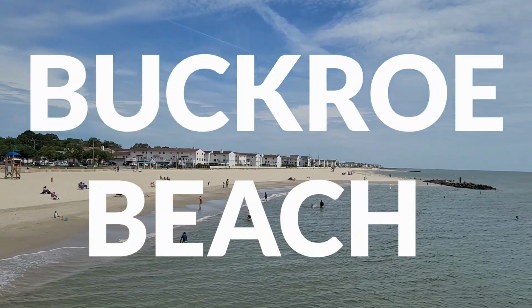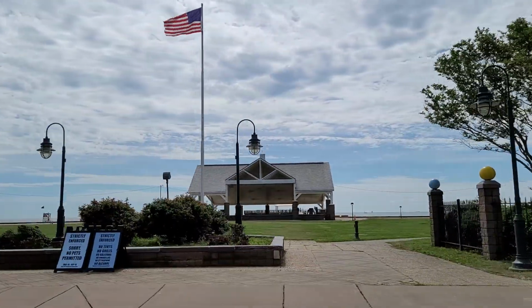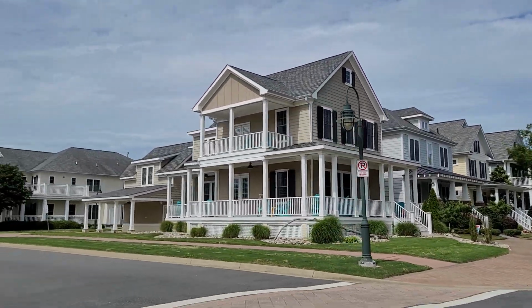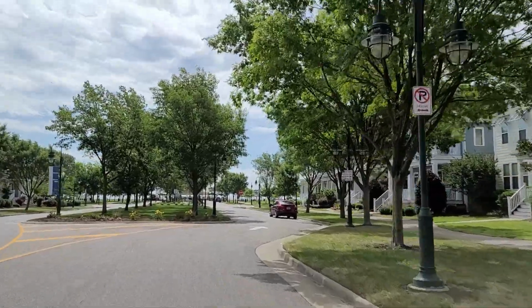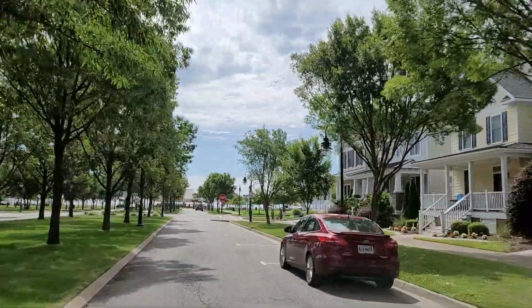So when I say Buckroe Beach, there will be some people that will cringe when I say it. What I'm telling you is I am a firm believer in the appreciation potential of Buckroe Beach. And Buckroe Beach is not nearly the same size beach as the oceanfront in Virginia Beach or even other parts of Virginia Beach.